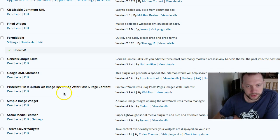Pinterest Pin It Image. This is so that when people are on the site, anytime they hover their mouse over one of my images, especially my blog post images, it pops up a little pin button so they can quickly push that and pin it to their boards. Especially in this niche, the nutrition and health niche, there's a lot of women, and Pinterest is a super women-heavy platform. I think 35 plus is the primary demographic. Pretty much all women on there sharing stuff, and especially with recipes, diet tips and health tips, they like sharing that kind of stuff. So I want to make it super easy to pick up that traffic. Simple Image Widget.